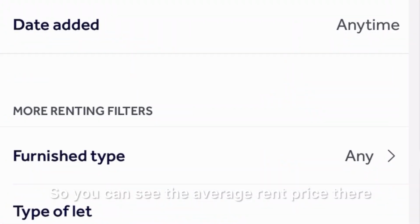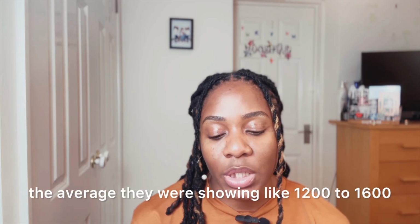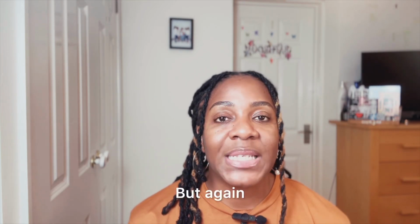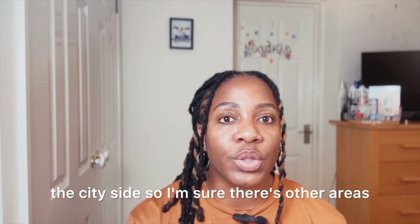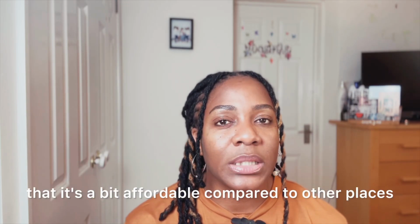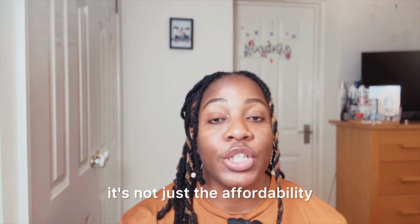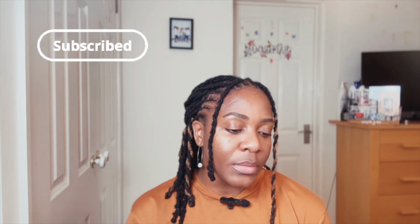So you can see the average rent price there for the Manchester houses. And also when I Googled and looked it up, the average they were showing was like 1,200 to 1,600 for a 1 bedroom to a 2 bedroom. But again, I think when I searched, I probably searched the city side. So I'm sure there are other areas outside of the immediate city of Manchester that will be more affordable. Because people that I know live in Manchester, they do say that it's a bit affordable compared to other places. But also for Manchester, I'm going to say it's not just the affordability, it's also the social life and the entertainment. That's what I'm going to say for Manchester. All right. So that's number 6.